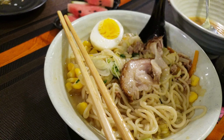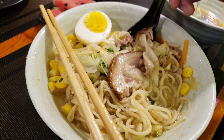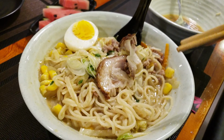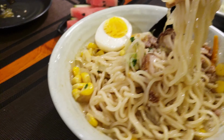The pork is okay. Like I said, it's a half and half, but let's try the broth because that's the other half of this equation here. Okay, so the broth is pretty flavorless. It's pretty bland. It's like a basic broth. It doesn't remind me of anything Japanese really.